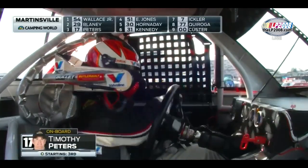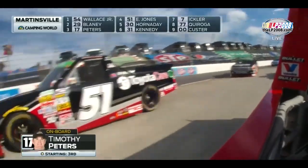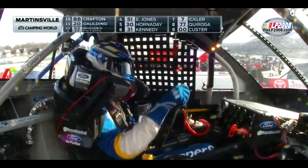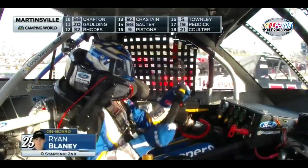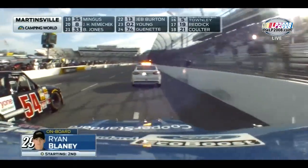And Mikey, we've got an interesting camera view off of this truck as well, off of Timothy Peters. How about that now? It may get knocked off. I love that. The best view is the one that this guy has. This is Ryan Blaney starting on the outside pole in the Cooper Standard Ford. He doesn't have anything in his windshield, Phil, and he liked to keep it that way for a long while.